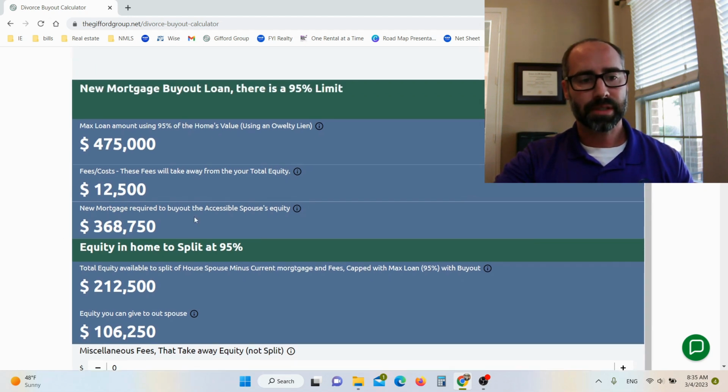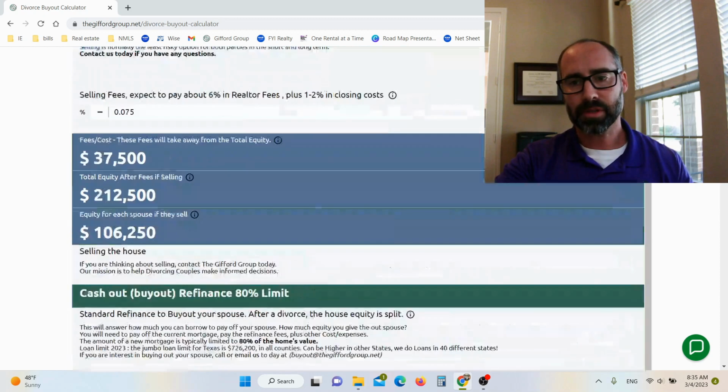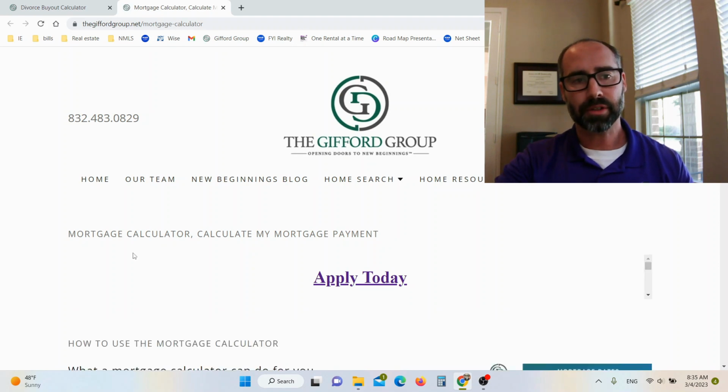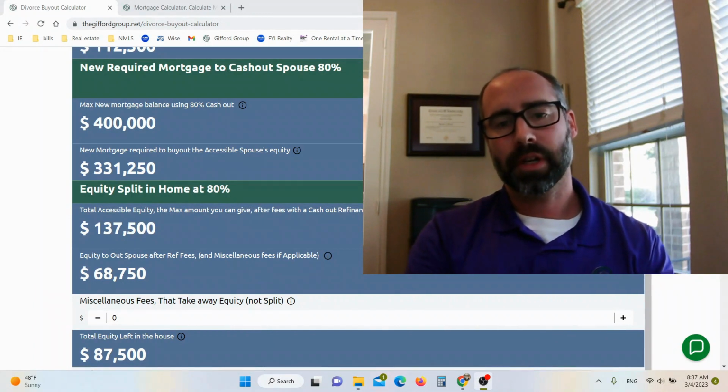Let's run through a couple more things here. This is the new mortgage that would be required if you were to give them the 106 plus your fees plus paying off the old mortgage. That's the amount of new mortgage you would need. And once again, if you want to check how much you could actually afford, you can go over to our home resources and open up the mortgage calculator. We did a whole video on the mortgage calculator just recently about how you can walk through that.